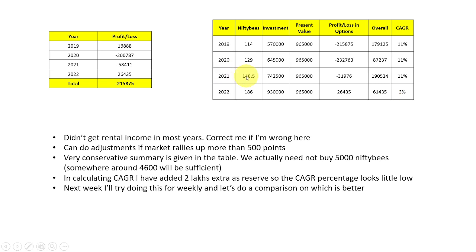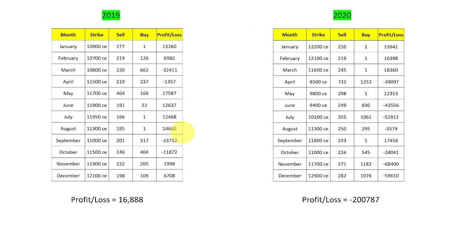2021, again Nifty BeES was at 148. Similarly, I have given for every year. Now, one more thing we could have done is adjust if the market rallies up more than 500 points. In a few cases where I talked, like the market was 732 to 1253, you can see we would have entered at 8,500 and the market went to 9,800. Maybe this was Corona time. Maybe you can leave this.